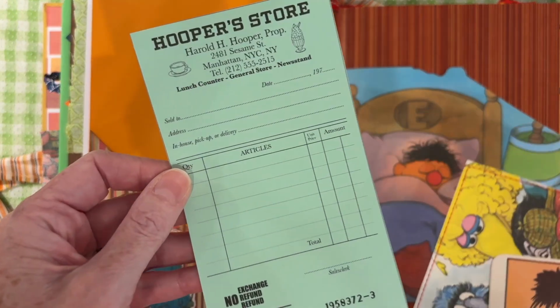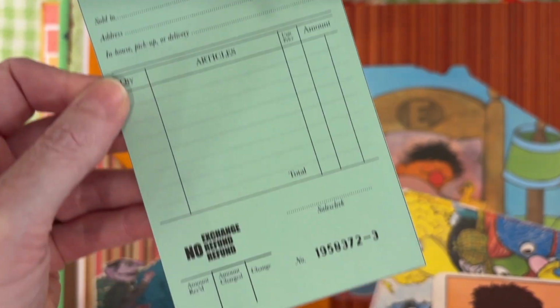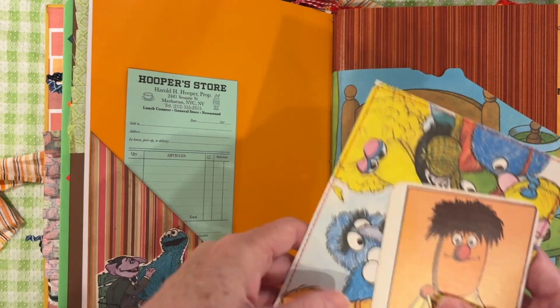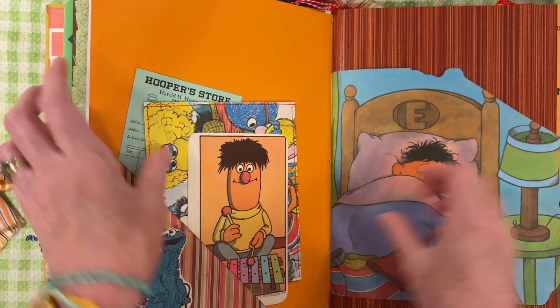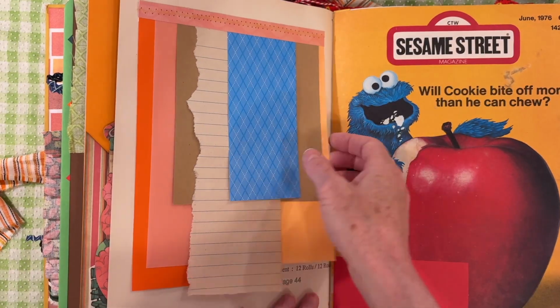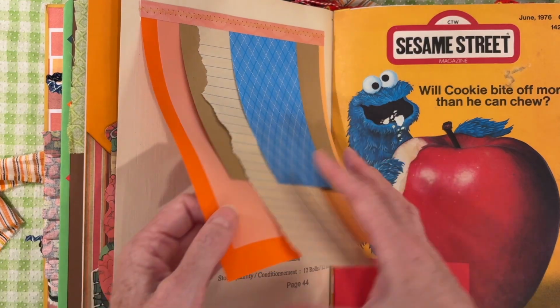Here's another piece of ephemera that I created. It's a sales slip from Mr. Hooper's store. I thought that was really fun. Another flashcard. Vintage wallpaper, pseudo vintage, I guess, like maybe 5-6 years old.